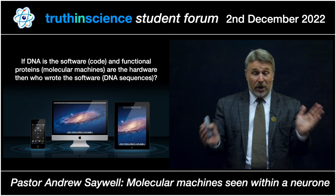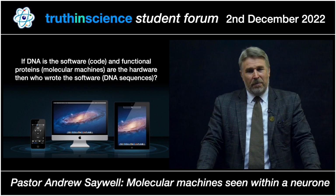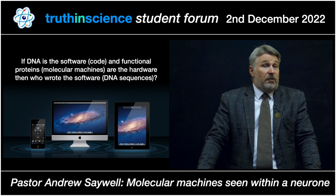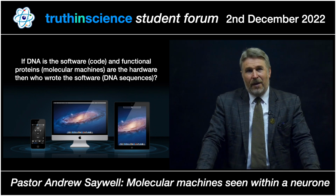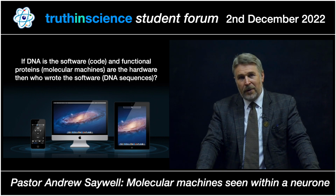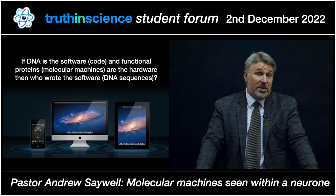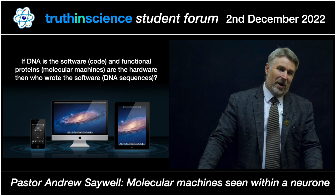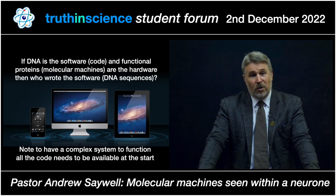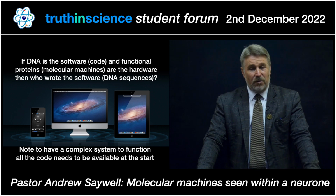And you remember we looked at those little codons which code for an amino acid. Wonderful thing, great discovery made by Watson and Crick in 1953. But that's the DNA, the code, the software. And the functional proteins, the molecular machines, are themselves the hardware. Well, if this is true, then who wrote the software, the DNA sequences, let alone manufactured the hardware? And to note just this, that for any complex system to function, all of the code and all the hardware needs to be placed together and available from the very start.